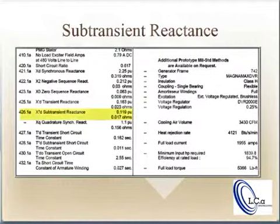So what I've got here is what you typically see in the specification. You see here the X'd is the subtransient reactance, and in this case it happens to be 0.119 pu, which would be 11.9% subtransient reactance. So one of the first things that I look for in a generator submittal is to see that type of subtransient reactance, 12% or less, especially in a critical environment where you're really relying on the generator and you're going to be serving some critical loads that do have harmonic distortion.